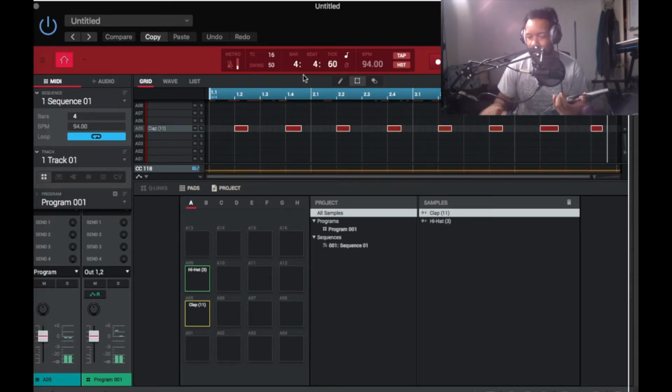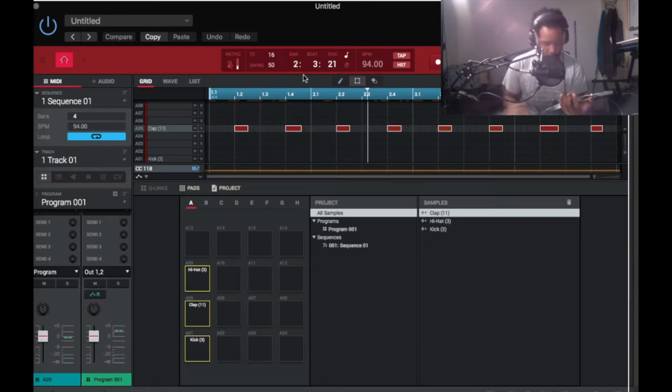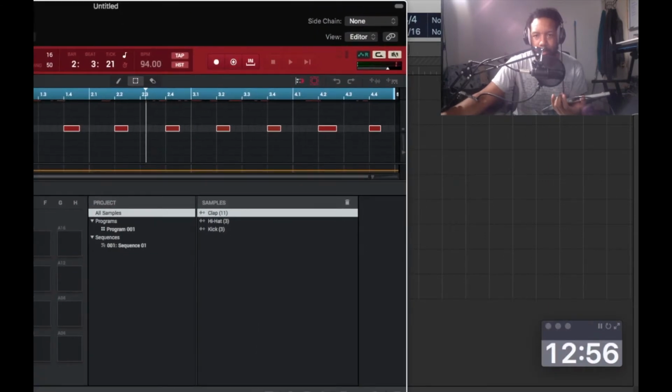Alright, cool. So we got the hat laid. We're going to go ahead and lay the kick next. Kick right there. So go ahead and lay that pattern down real quick. So let me check the time here. See, I'm already at 3 minutes almost.